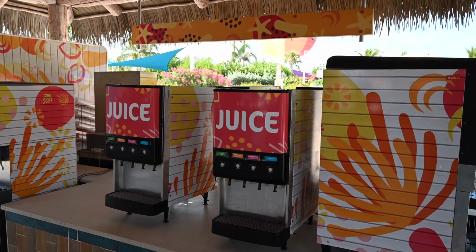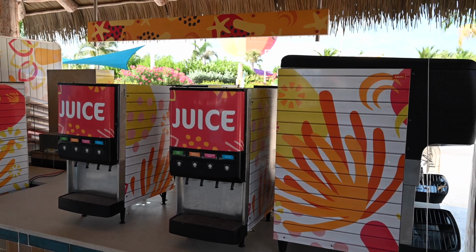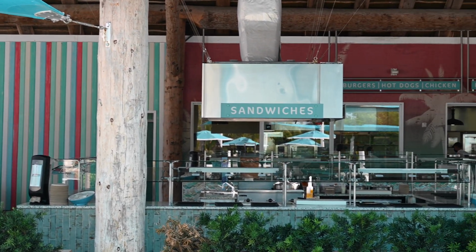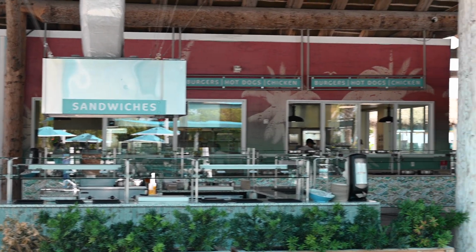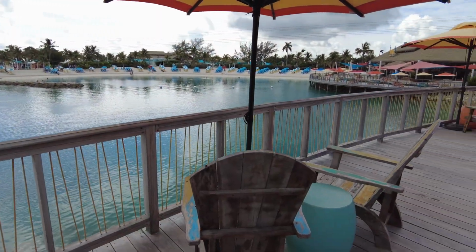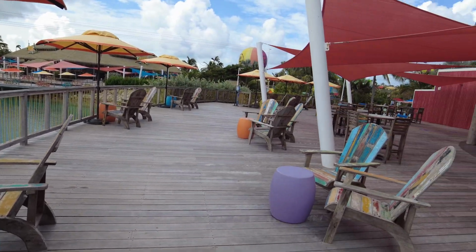A nice feature at CocoCay is that if you've purchased a pop package on board the ship, then you can use it on the island as well, which is great. So feel free to make use of that swim up bar, the floating bar, and all other bars on the island. We're going to go a little bit more in depth about beaches and pools later.